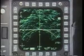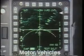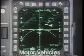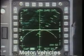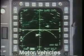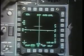Against moving targets such as tanks and trucks, the APG-68 radar incorporates a ground-moving target indicator and track mode. In this mode, only moving targets are displayed. In the maritime role, a sea mode is employed to detect ships in various sea states for equal accuracy in sea surveillance and attack.